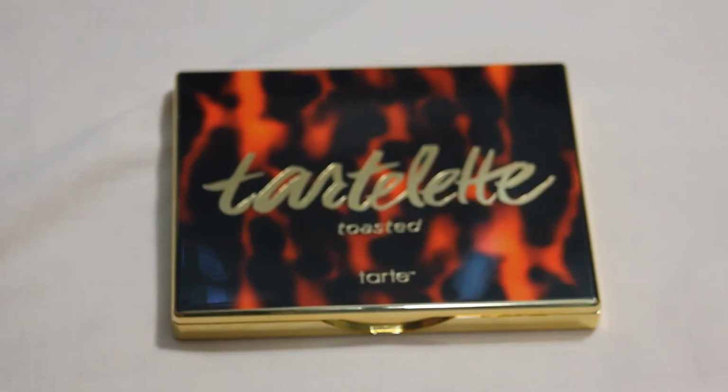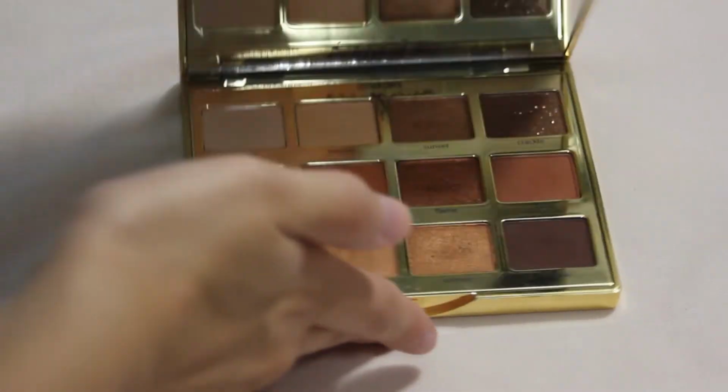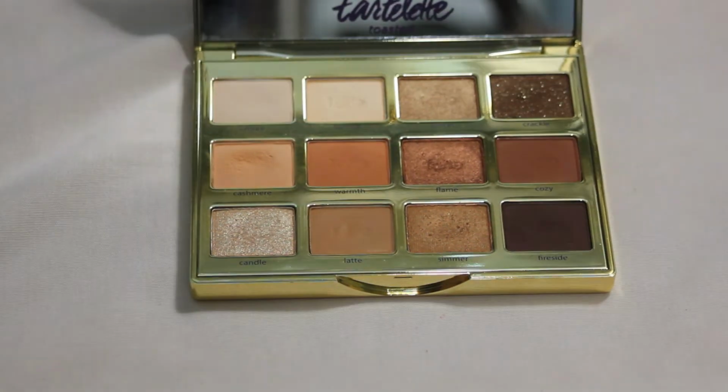But the first one I have up is my Tartlette Toasted palette. And here is what this one looks like. I will insert a picture of the look that I created this past month with this palette.